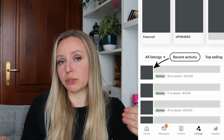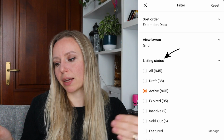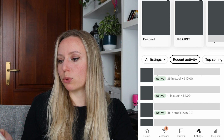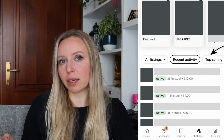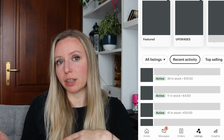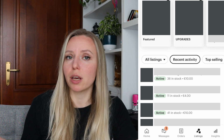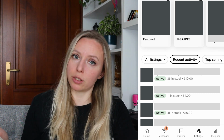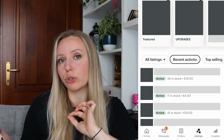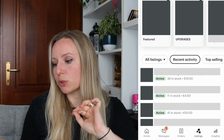And here they have some filters too. You can select all listings, active, draft, expired, just like in the old app. And you can do recent activity, top selling and expiring soon. I think these buttons are really helpful. They can help you navigate and select your listings that maybe expire soon and you want to renew it, or you don't want to renew it and you are setting it to manual instead of automatic renewal. Yes, I think this is a very good update compared to the old app. And the layout is different too when it comes to your listings.